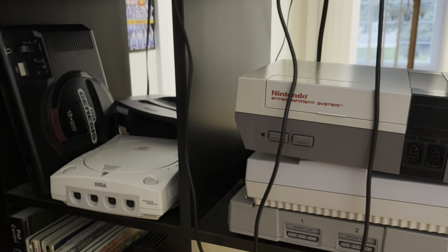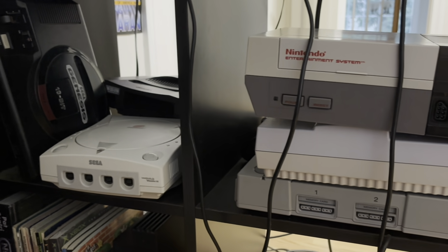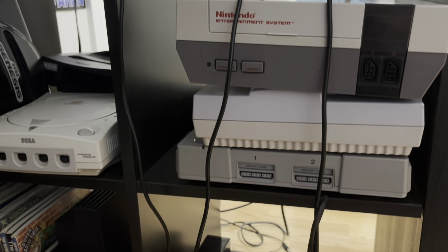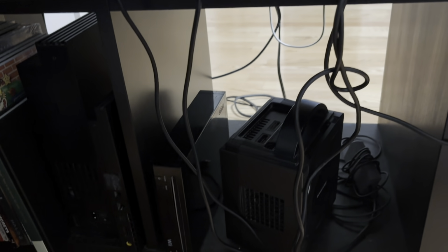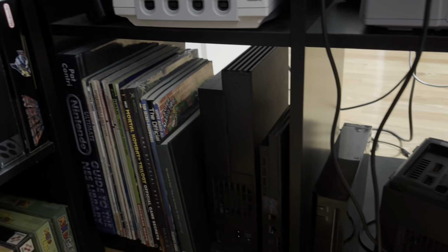And then when you look at this shelf, these are all my consoles. I use these a lot in my videos and stuff like that. I got Genesis, Dreamcast, you know, I got NES, Super Nintendo, PlayStation, I got GameCube, Wii, both PS2s, the Slim and the regular one. I got some books over there.